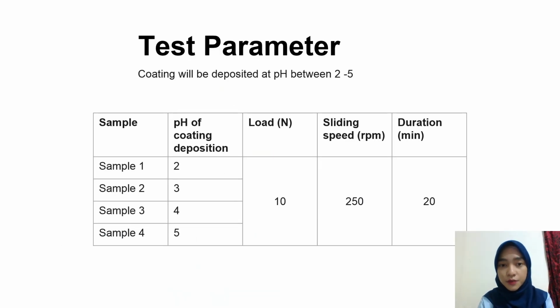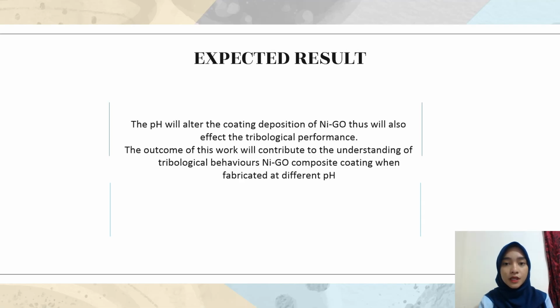This is the test parameter. The coating will be deposited at pH between 2 until 5, as I mentioned before: 2, 3, 4, and 5. The load, sliding speed, and duration will remain the same, which is 10, 50, and 20. For the expected result, the pH will alter the coating deposition of nickel graphene oxide, and thus will also affect the tribological performance. The outcome of this work will contribute to the understanding of the tribological behavior of nickel graphene oxide composite coating when fabricated at different pH values.